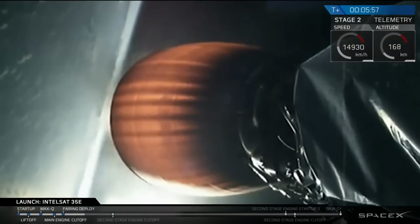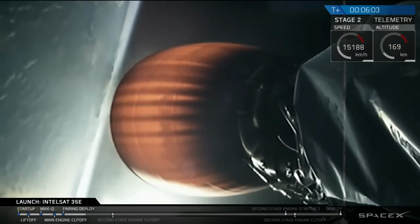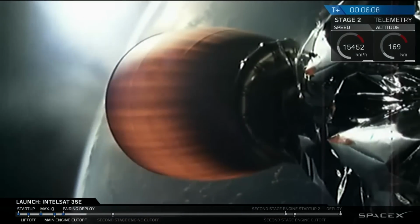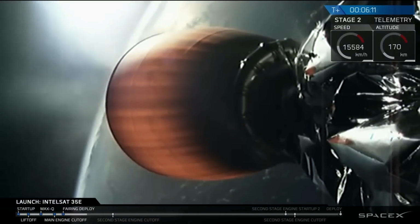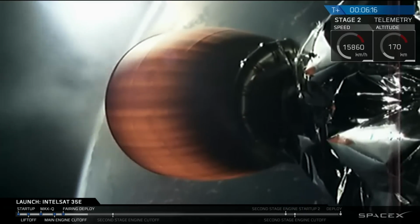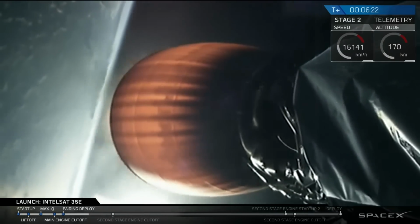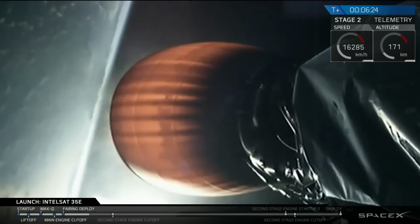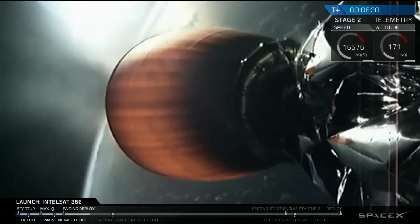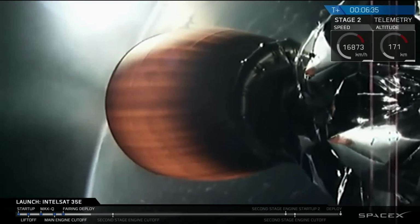Currently coming up on T plus 6 minutes. Everything continues to go well for Falcon 9 carrying Intelsat 35e. Just a little bit more than 2.5 minutes remaining in this first of 2 planned burns of the upper stage engine. Second stage continuing to follow nominal trajectory.